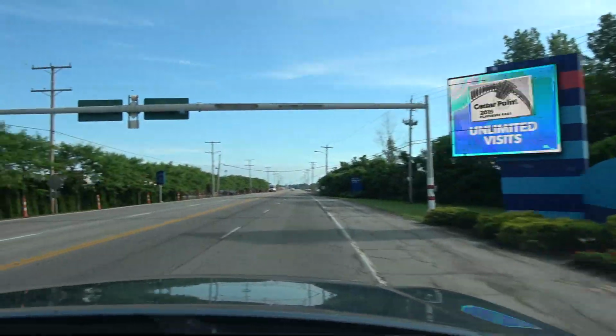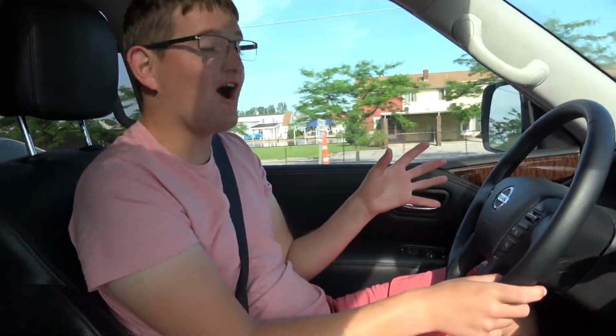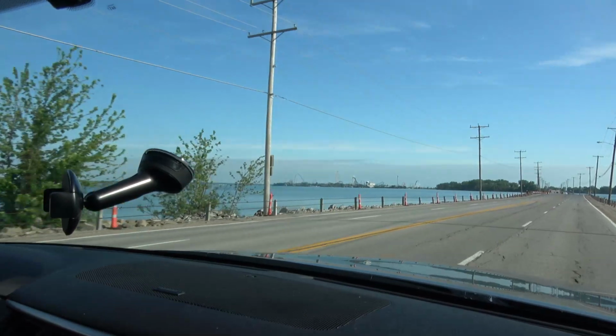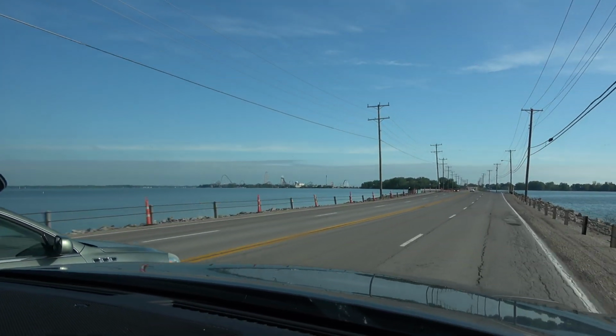Right then, so good morning. This is a bit of a bucket list thing for me, because as much as I was here at Cedar Point last year for my first ever visit, I didn't have a car. So I've always wanted to drive into Cedar Point, and look at this view, guys. Here we go. Wow. This is one of the best skylines, if not the best skyline ever to a park.